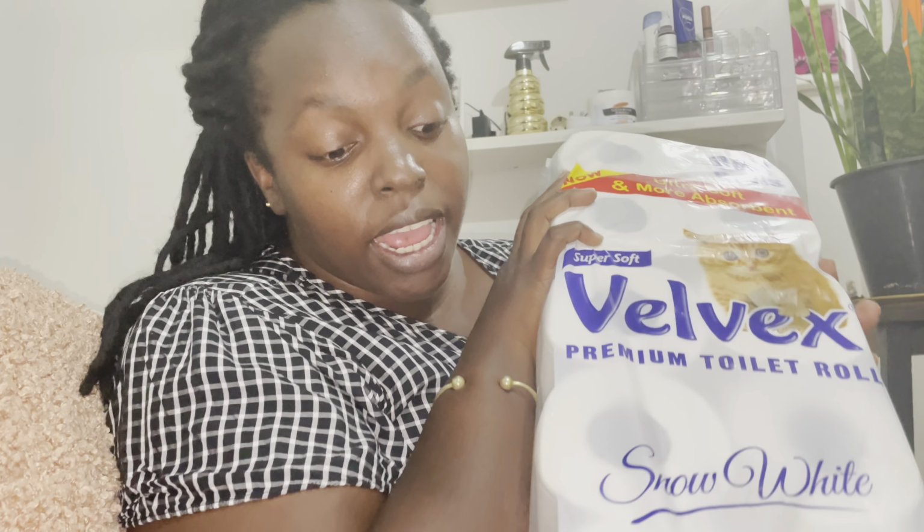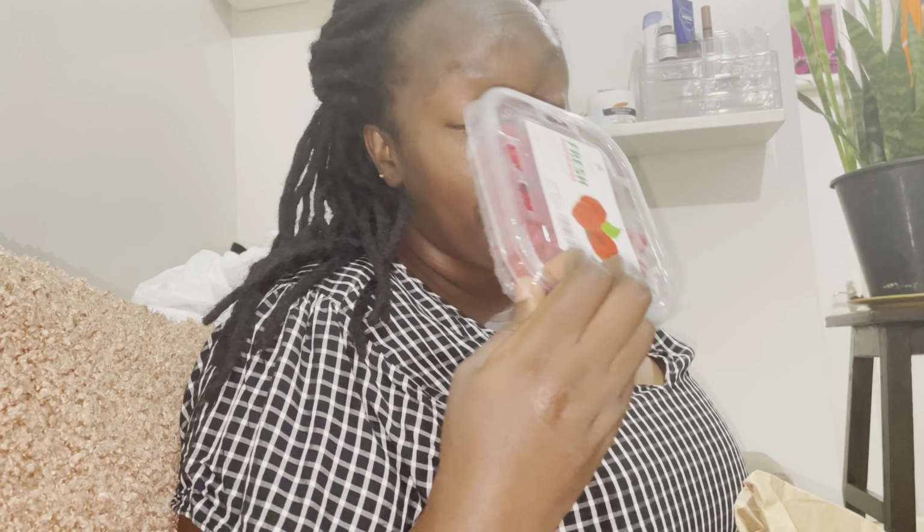So this, I got Velvex toilet roll white. It was 50% off. Then when I put two of them, they changed it and gave me only 25% off. So I bought it at 25% off, so it was 279 Kenyan shillings. This is why I love downloading the app. It gives you notifications and good deals. I only wanted to buy one thing, but I ended up buying not one, not two, I ended up buying almost four.